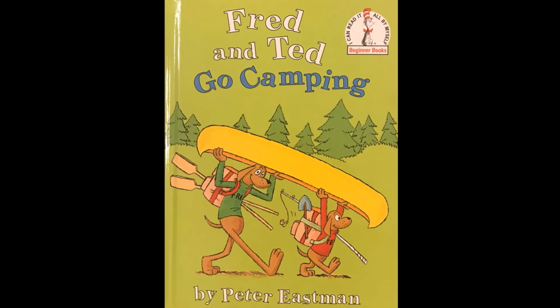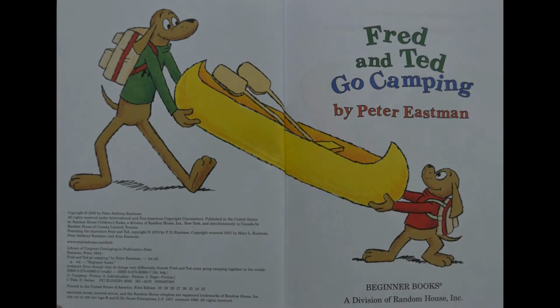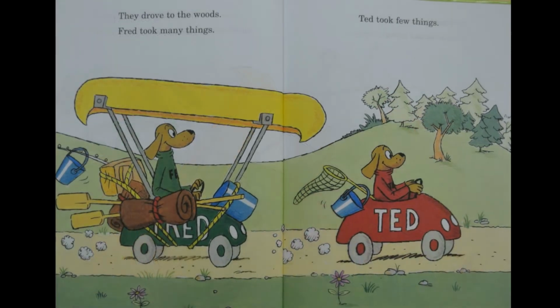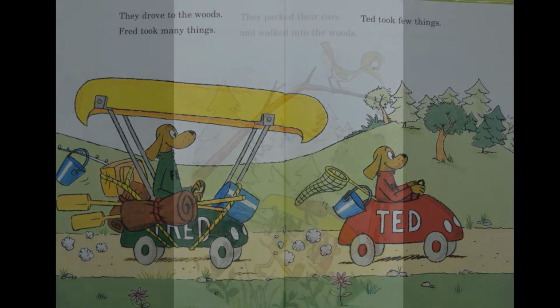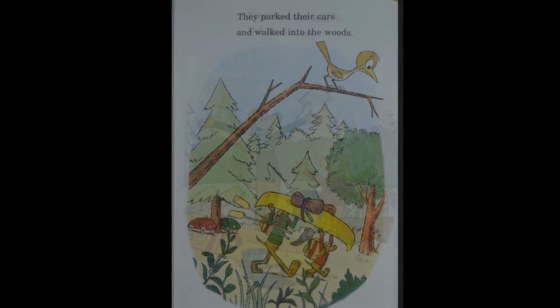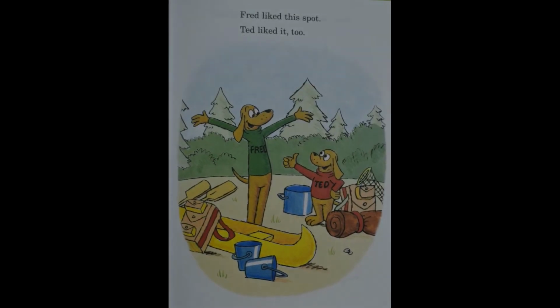Now that we have looked at the illustrations, let's read the words to go with the pages and figure out what's happening. Fred and Ted were friends. They liked to go camping in the woods. One day they packed their cars. They were going camping. They drove to the woods. Fred took many things. Ted took few things. They parked their cars and walked into the woods. Fred liked this spot. Ted liked it too.